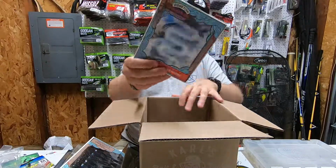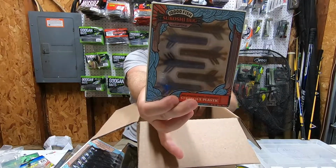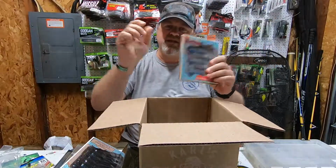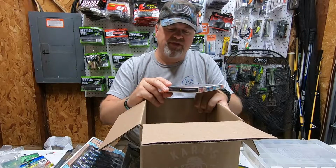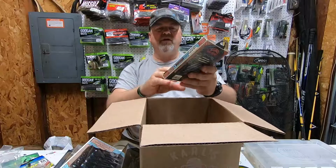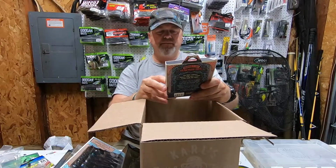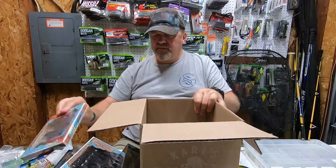Tsukushi bug, 10,000 fish. Catch a blue craw. This one is also kind of like that Aztec stuff from Z-Man. So they have a Stretch X plastic. Really good on the back of a tightrope jig, or a Ned rig.